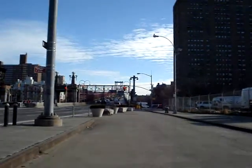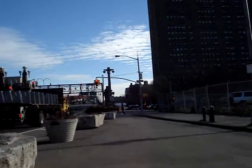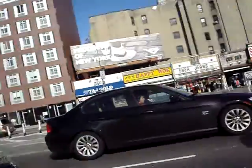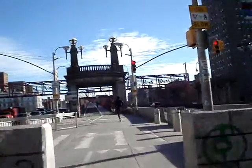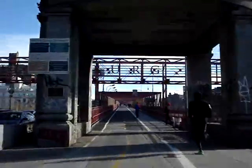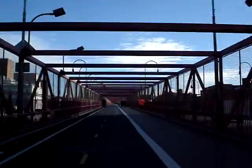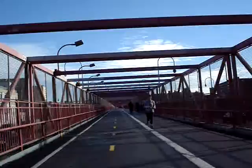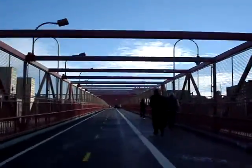Nice little pedestrian areas for people to hang out at. And now we're going to make our way back to the bike lane. And on our way back, we're at about 60% battery power, which is very good considering we've gone over 8 miles already. And I make it up this with ease.